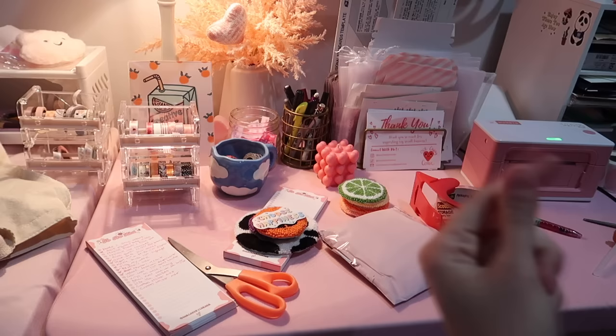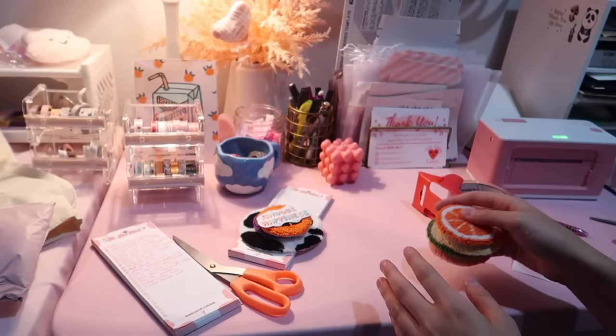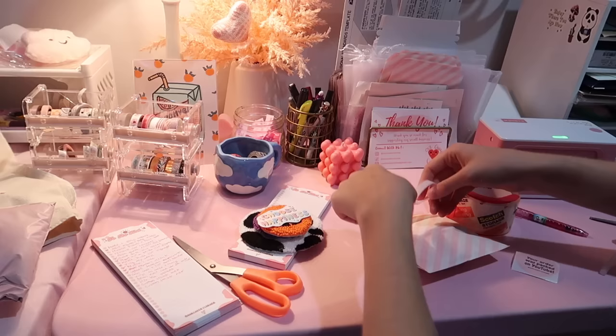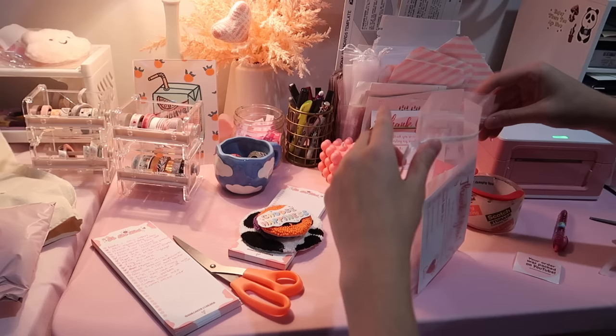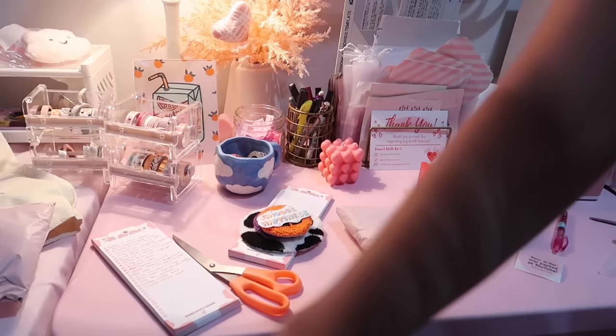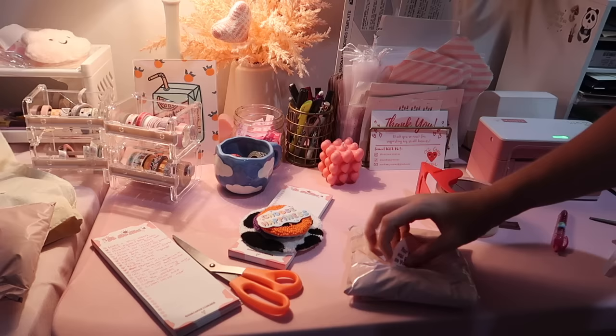And then the next order are the citrus coasters. So they ordered a lime, a lemon, an orange, and a grapefruit, which are all of the options for my citrus coasters. Okay, I'm going to pack the other order on TikTok and then go drop these off at the post office.